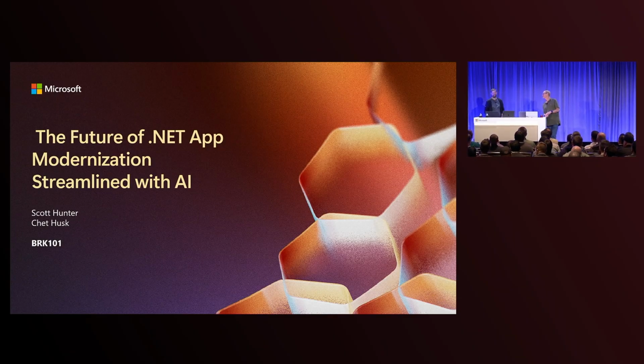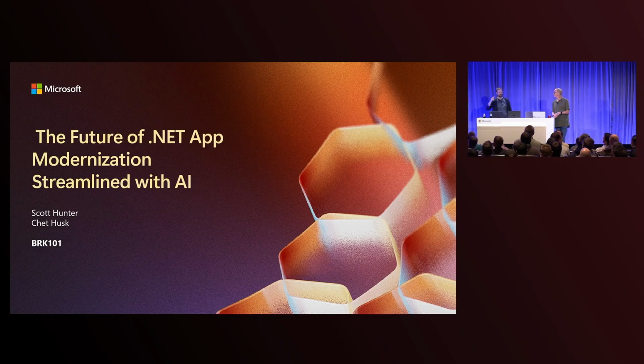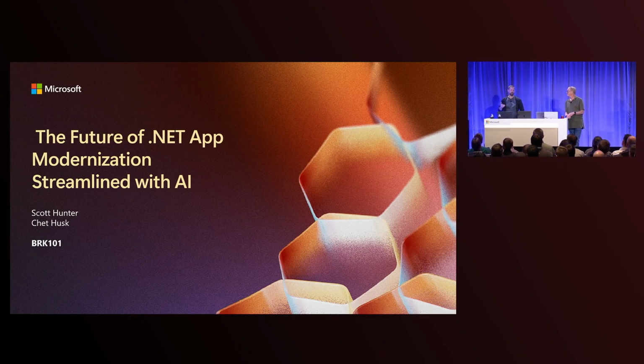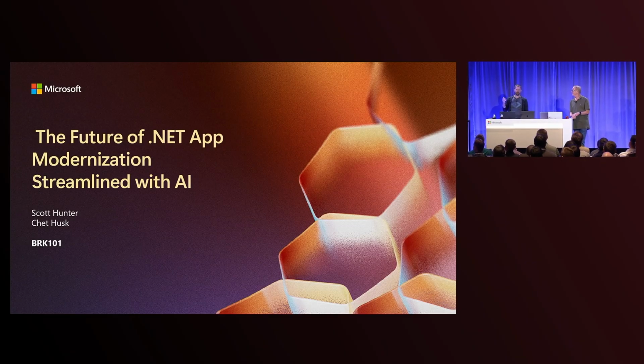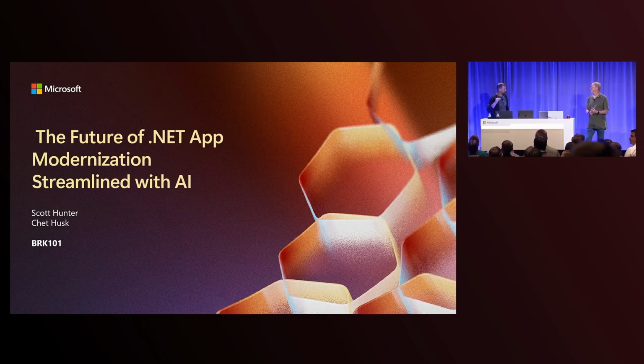Great. I'm the product manager for MS-Build, the .NET SDK, and this really cool Copilot-aided .NET modernization tool that we're going to talk about a little bit later today. And I'm so excited to be on this stage with the great Scott Hunter to talk to you about all sorts of wonderful things. Scott, why should people know you?